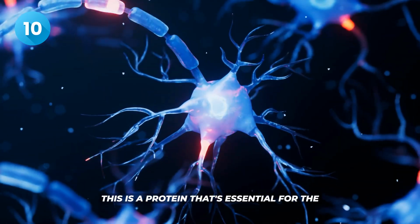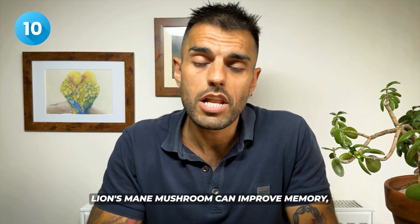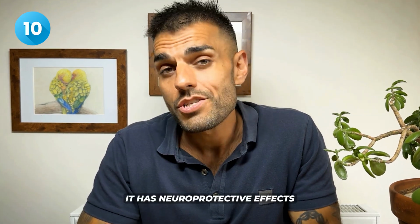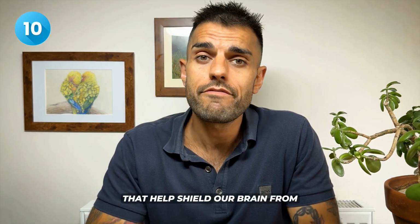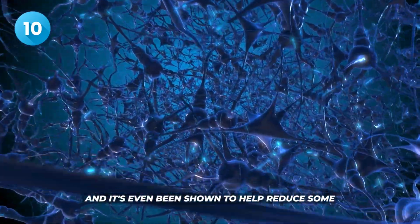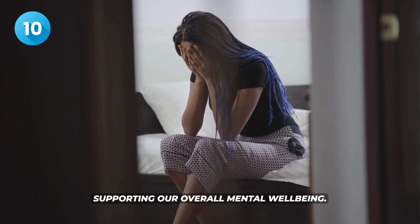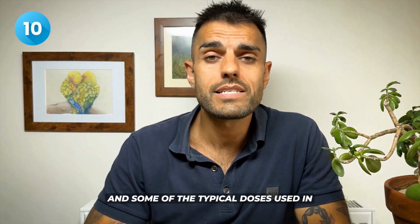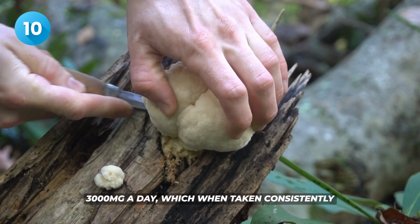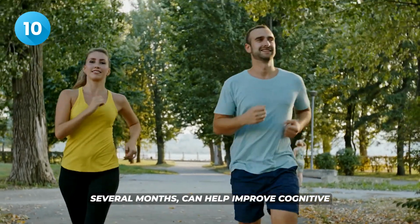This is a protein that's essential for the growth, development, and survival of neurons. And research has demonstrated that lion's mane mushroom can improve memory, focus, and overall cognitive performance. It has neuroprotective effects that help shield our brain from age-associated cognitive decline and neurodegenerative diseases. And it's even been shown to help reduce some symptoms of anxiety and depression, further supporting our overall mental well-being. And some of the typical doses used in research range from between 500 milligrams to 3,000 milligrams a day, which when taken consistently over the period of a few weeks up to several months can help improve cognitive performance and overall brain health too.